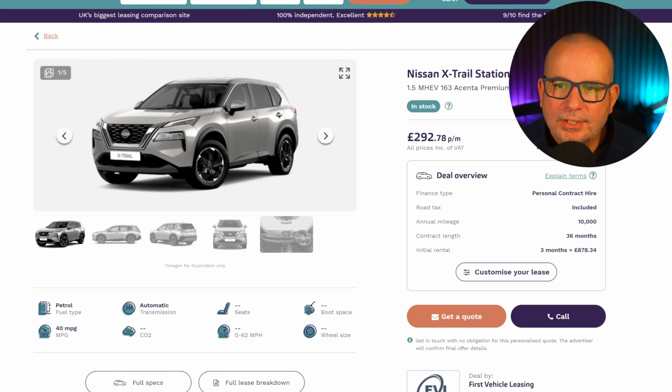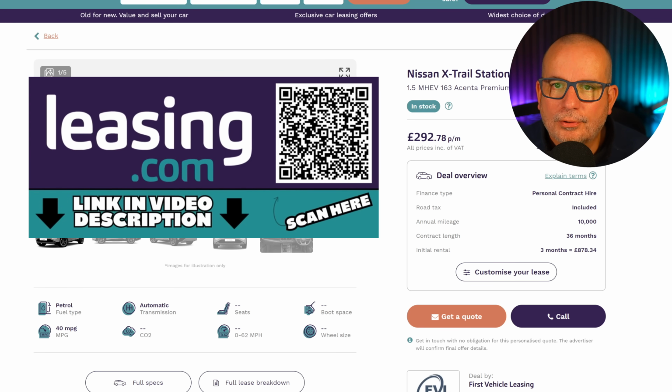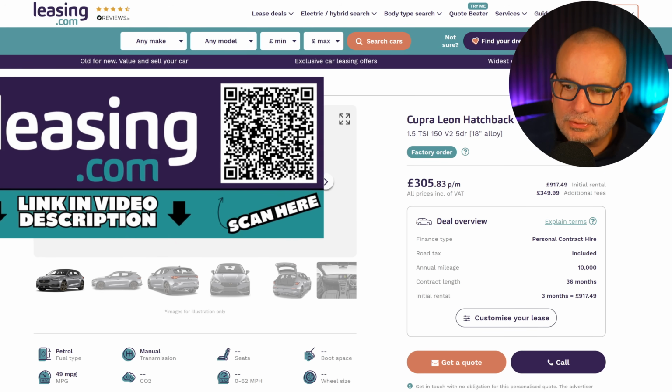Nissan X-Trail, this is the 7-seat version of the X-Trail. It's the mild hybrid Acenta Premium with the automatic gearbox, 40 mpg, 1200 up front, 292 a month on a 3-year deal. Again, 10,000 miles a year. It's always 10,000 miles a year, pretty much.